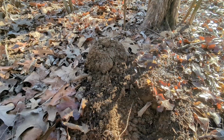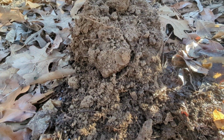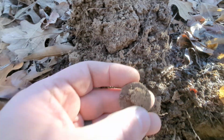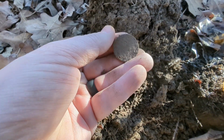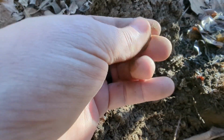Okay, this is what we're looking at. I'm going to guess clad quarter, but let's take a look. All right, here's the find right here. It was right in the bottom of the plug. I'm guessing clad quarter. Feels light to be a quarter. It's going to be a token, I believe, or play money.